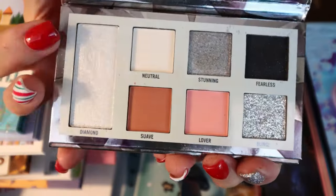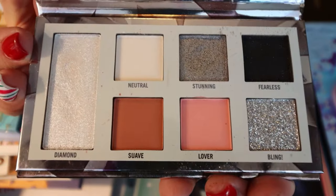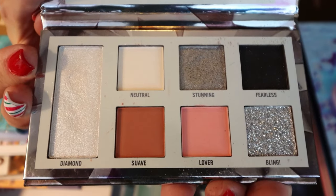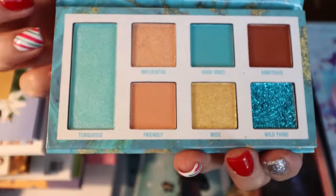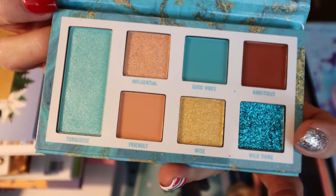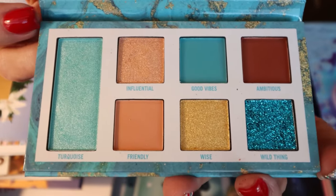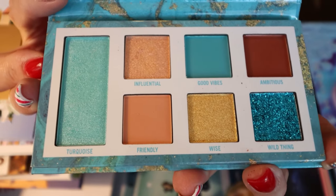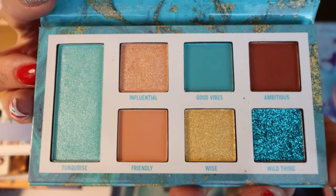Also decluttering Diamond. I never reach for this one. I do think it's really pretty. I have a hard time coming up with a good look with this color story. And I'm also going to declutter the turquoise palette. Also, by the way, all of these palettes have a pressed glitter, and their pressed glitter formula is not bad. I just don't love pressed glitters. And this is another palette I just have a hard time creating a good look with because it doesn't have a deep matte.